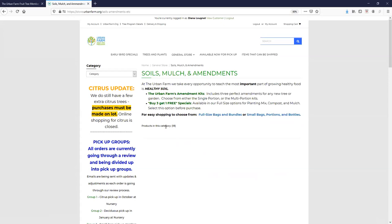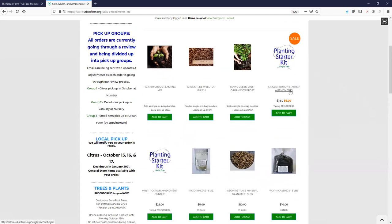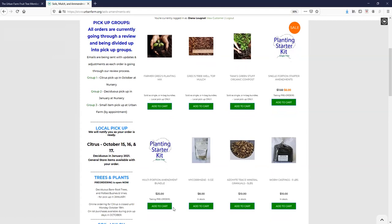Over here in the soil, mulch, and amendments, we have the single portion starter amendments, which has a single portion of mycorrhiza, worm castings, and azomite. What we recommend is two of these per tree. You can find that here. And if you have more than two trees, then this multi-portion amendment bundle is going to be the best bang for your buck. Yes, that's there. And again, that's azomite, mycorrhiza, and worm castings.